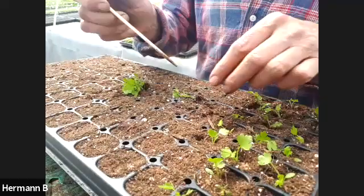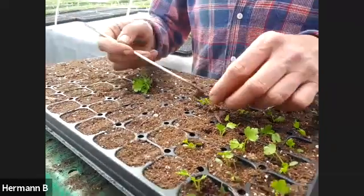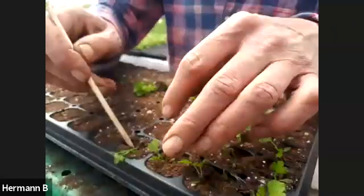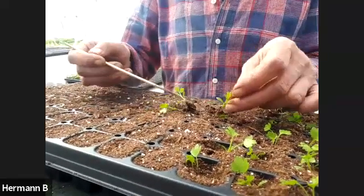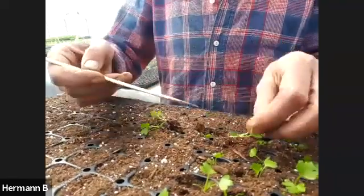I think an important aspect is you don't want to have wet, soggy, dense soil. You want your soil to be nice and light. Because if it wasn't nice and light, you wouldn't be able to do this. You'd end up breaking the roots off. But as long as they're going into a soft bed, you can just shove them in like that with the chopstick and it doesn't do them any harm.